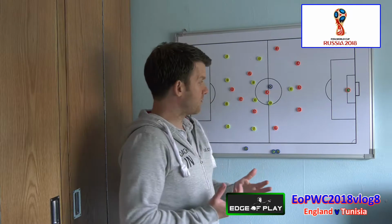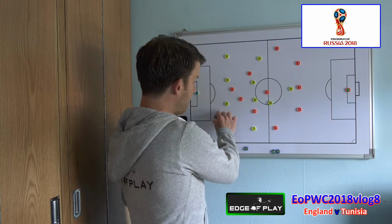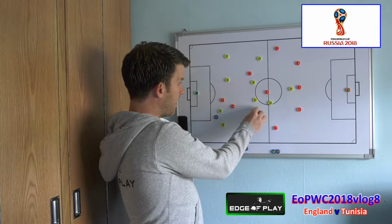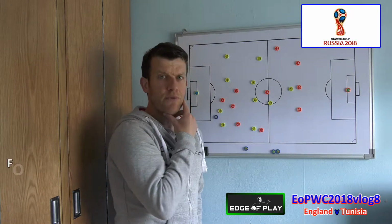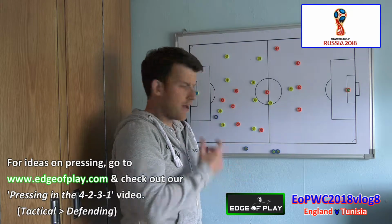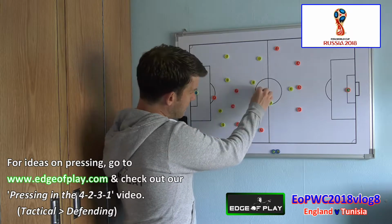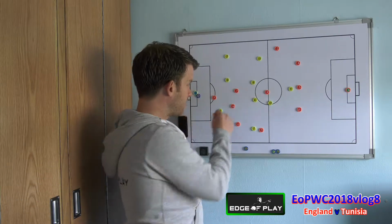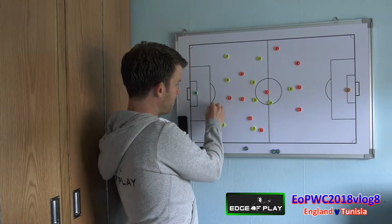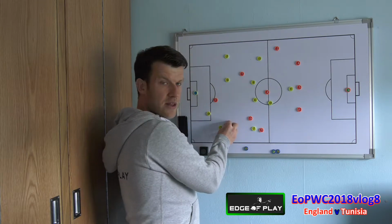Early on in the game, what was really impressive to see was just finally seeing some pressing. So when the ball went into this area for Tunisia and players were heading back towards their own goal, the England players got after that. I expected to see more out and out pressing in this World Cup, and so far it's been a bit here and there. So there was a real definite press going on, putting pressure on the ball and then winning second balls. This was actually helped a little bit by Tunisia's strange start to the game, in that they were playing balls into players under pressure and then getting caught on the ball in these kind of areas.